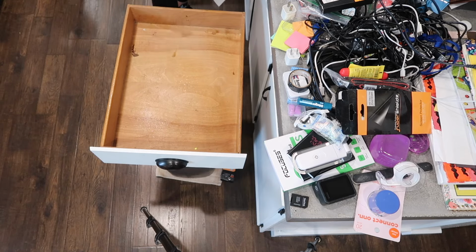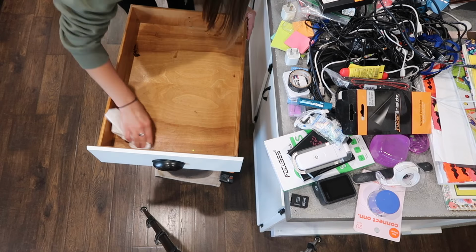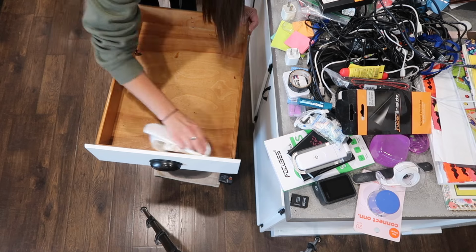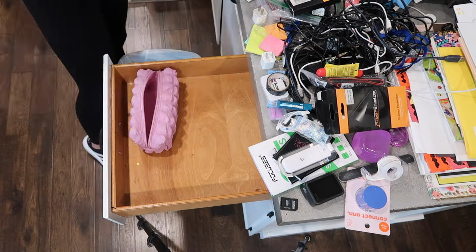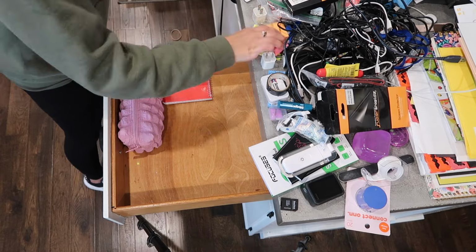Now that everything is out, I decided to take out the drawer and dump it out to get all the crumbs out. And now I'm just taking some multi-surface cleaner and wiping out the bottom. Then I'm going to put it back into my counter and sort of figure out what I can put in there that needs to be in there and what can be gotten rid of or stored elsewhere.